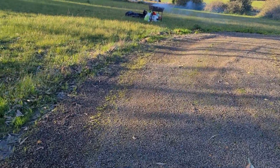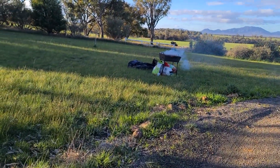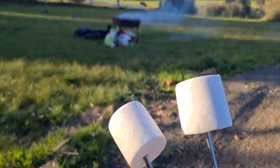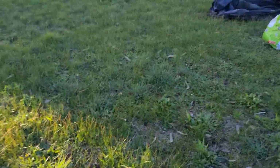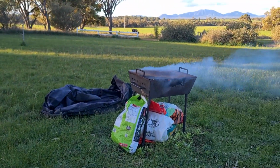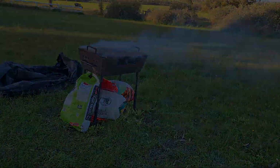So, the owner has an old barbecue here. That is perfect. We're toasting marshmallows. So, yeah. Let's just check it out, shall we?